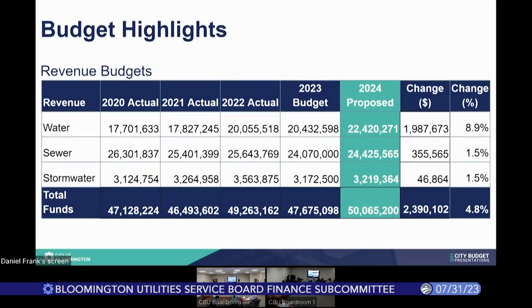For the revenue budgets for all departments, we're seeing an increase in the water utilities. That's related to the second phase of the 2021 rate case going into effect. That was implemented in two phases. The first was in 2022. The second is in 2024. For sewer and stormwater, these increases are based on an assumption of somewhat increased demand. If this all pans out, this would be the first time that CBU's overall revenues exceeded $50 million.